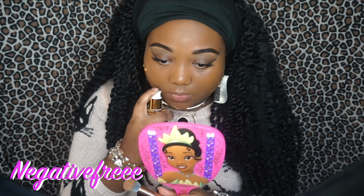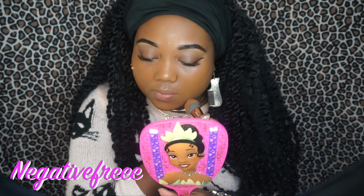I'm adding a second layer of foundation, just a little bit. I didn't use a full pump for both times.